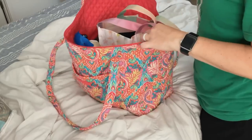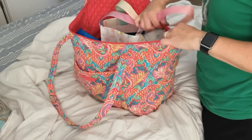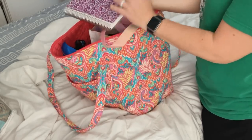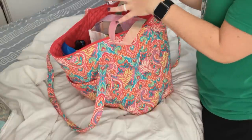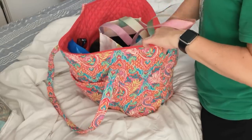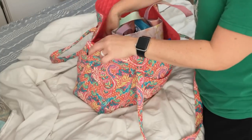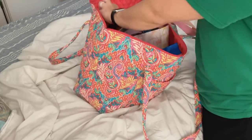I will probably put my, did I mention chargers? I'll probably put those in here because I have extra pockets. I have this little spiral notebook to take notes, and then all my other planner stuff. Actually, a lot of it fits in my planner bag, which I'll share, but this is going in here because I have space. And then I have one headband because I have hair clips in that other toiletry bag.